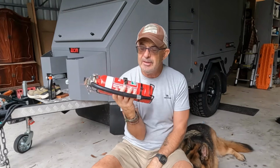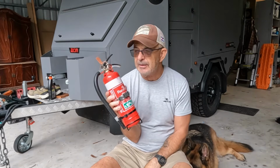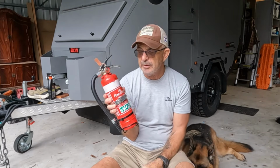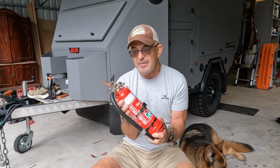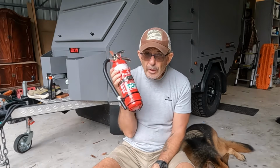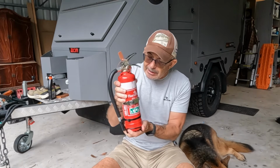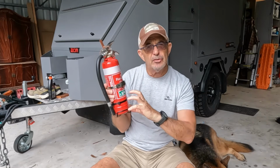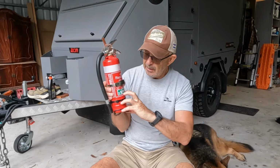Now the other thing with these things is they don't need much maintenance, okay? This one's got a little gauge on it and it shows green, and they generally always show green with these dry powders because nothing much happens to them. What does happen to them is they sit in your car and they go jig, jig, jig, and then finally they tend to compact the dry powder in the bottom, okay?